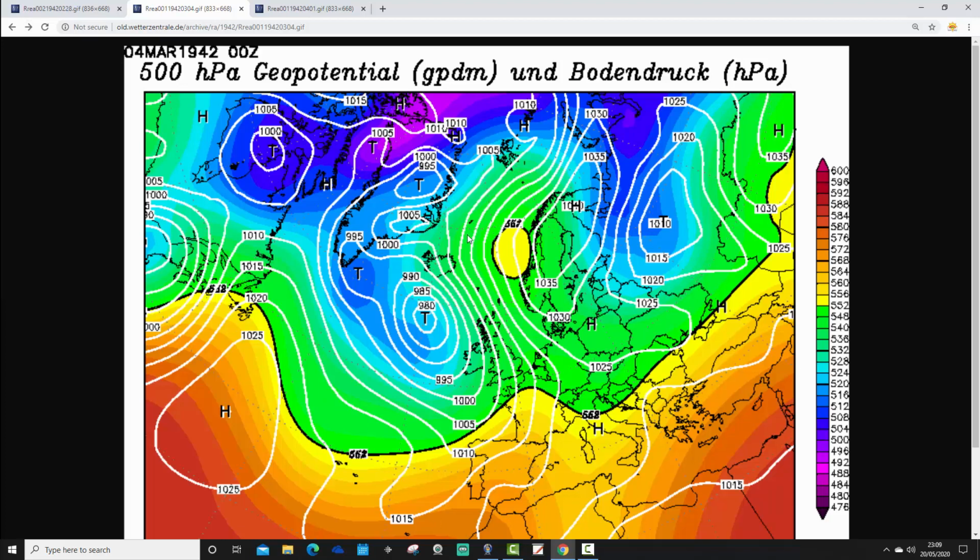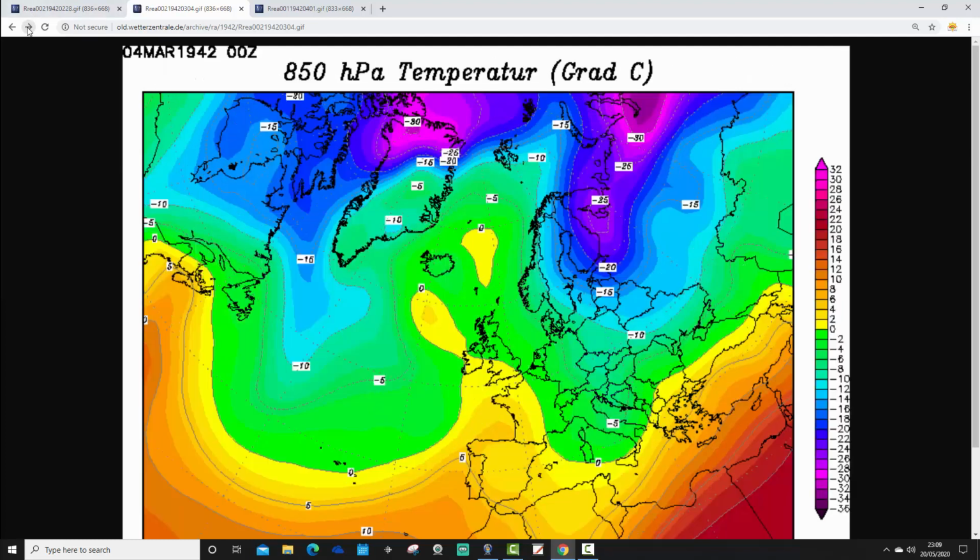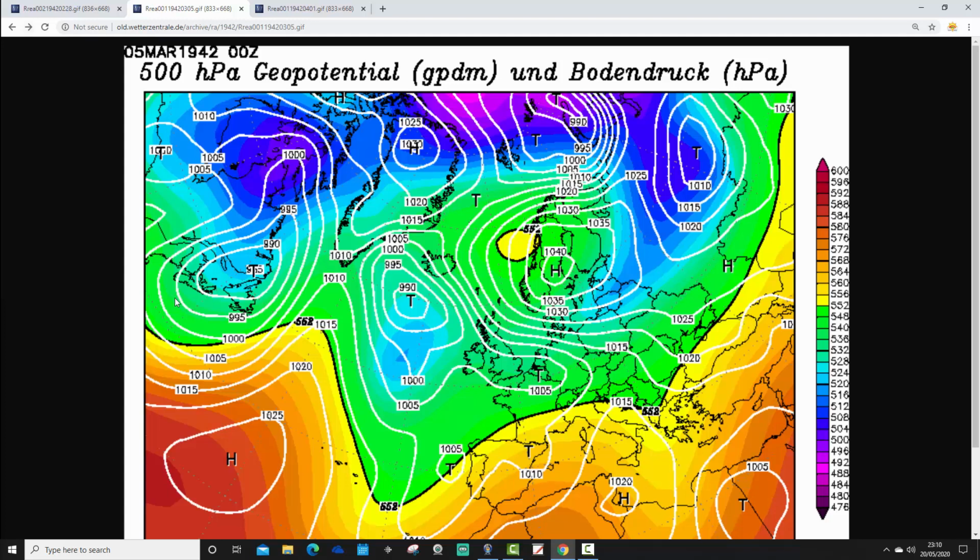Winds are coming in from the south, but begin to tilt more southeasterly. Colder air is beginning to undercut from off the continent once again. Upper air temperatures look relatively mild, but it's the surface temperatures and dew points that are all important. As these low pressures and weather systems come up against the high pressure blocking over Scandinavia, they begin to stall.